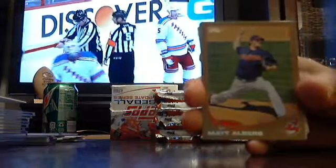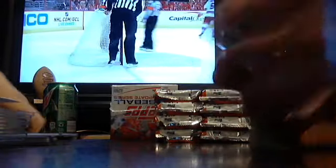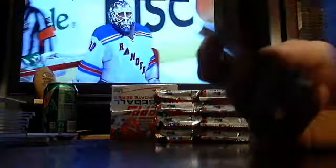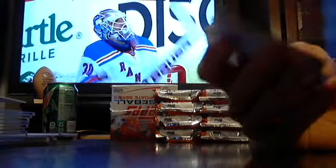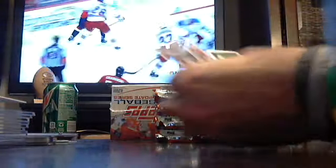A Matt Albers out of 2013 for the Indians. Got a Yadier Molina. Marcell Ozuna again. Got Justin Upton for the Braves. Paul Goldschmidt, mini for the Diamondbacks. Wil Myers, Evan Longoria. Franchise favorites.